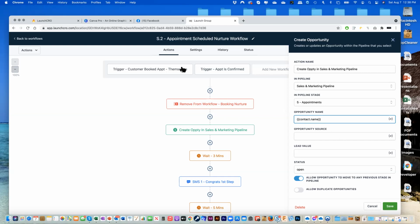If you knew what the trigger point was, like everybody coming into this is only from Facebook ads, you could put Facebook ads here. That way, every opportunity it creates in your system as a result of this action is attributed to a Facebook ad. If every time somebody comes in here for credit repair and buys from you it's worth $500, like the lifetime value of that customer is $500, you could put the value there at $500, and you could know that the stage is open.